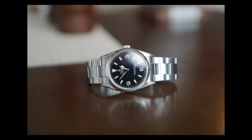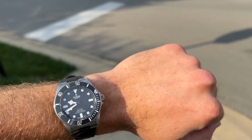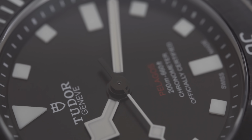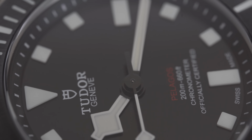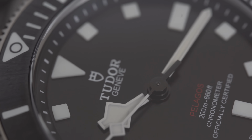The Pelagos 39 feels a little bit more rugged, only because if it gets wet, I don't worry about it. Now the Explorer has sufficient water resistance. It's perfectly fine, but because it's my Explorer and it has that polished bezel around the dial, I'm a little less rough with it, I suppose.